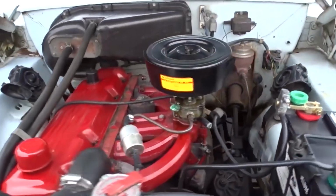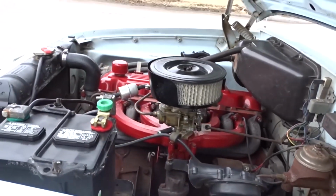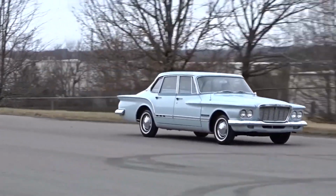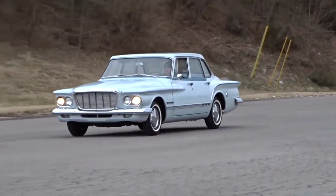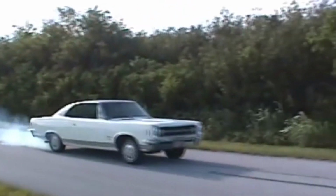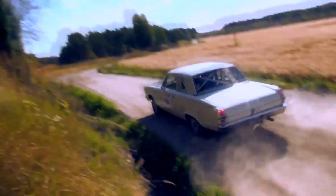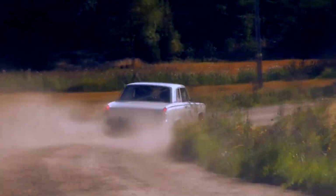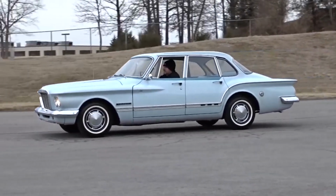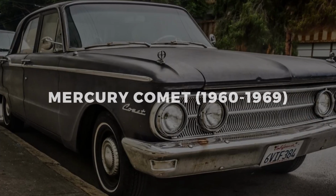With only a 3.7-liter inline-6 engine, it seemed like driving a shopping cart with illusions of grandeur. And don't forget the car's tendency to develop mechanical problems faster than you can say, I should have bought a Chevy. Early Valiant models were prone to rust, particularly in the body panels and undercarriage. This led to long-term durability issues, especially in regions with harsh winters or high humidity. In the end, the Plymouth Valiant was like the child who tried too hard to fit in, but never quite got the grade.